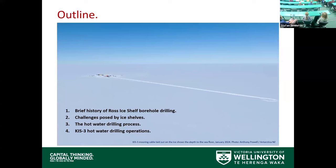I thought it would be worth giving a brief history of borehole drilling in and around the Ross Ice Shelf, a few challenges posed by ice shelves for any projects like this, the hot water drilling process, and of course, a bit about KIS-3.